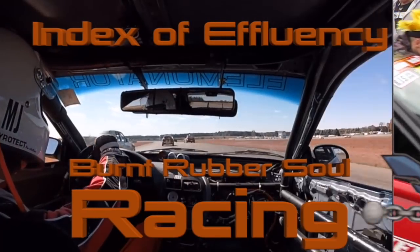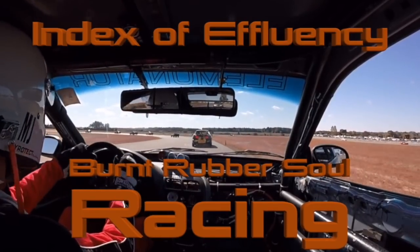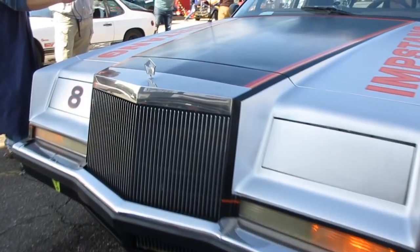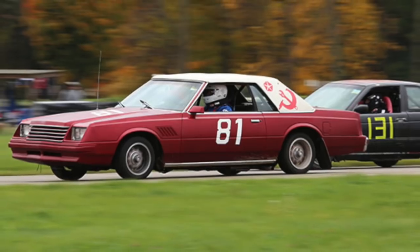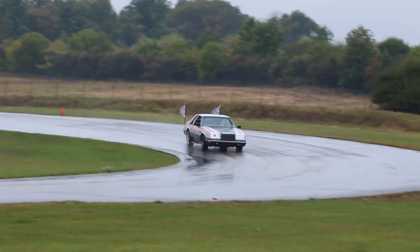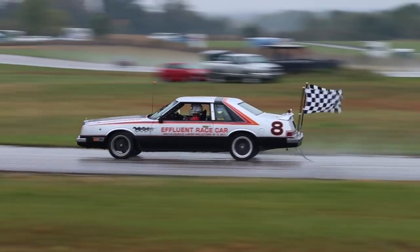The Index of Effluency went to Burnt Rubber Soul in their '81 Chrysler Imperial. Their awesome '81 Chrysler Imperial. Awesome. Now, Gingerman has become kind of a hotbed of these sort of malaise-era big Chrysler luxury cars. Right. There was a Murano, there was a Cordoba, and now you've got this Imperial, which I'm sure is related to the Cordoba in some unholy way, but we don't have the slightest idea what the relationship is.